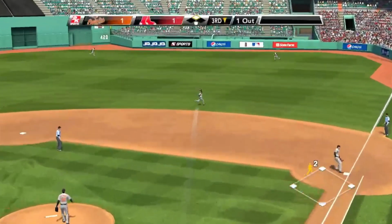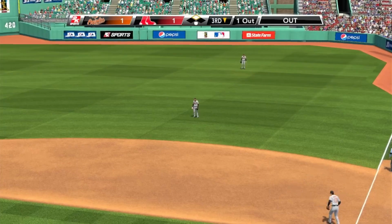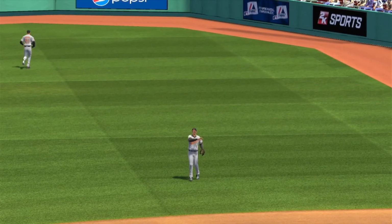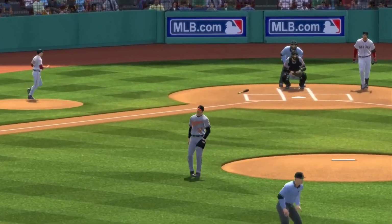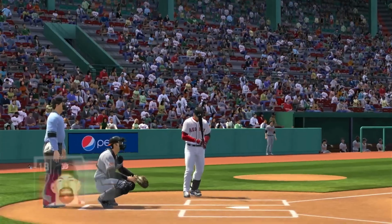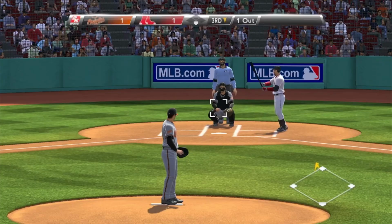That's swung on and a liner here. And it's caught by Roberts. That will hold the runner at second. That ball was hit so hard the second baseman barely had time to react, but playing in the right spot, he gets the out. And here's Kevin Youkilis. Doubled, homer run in his last at bat.